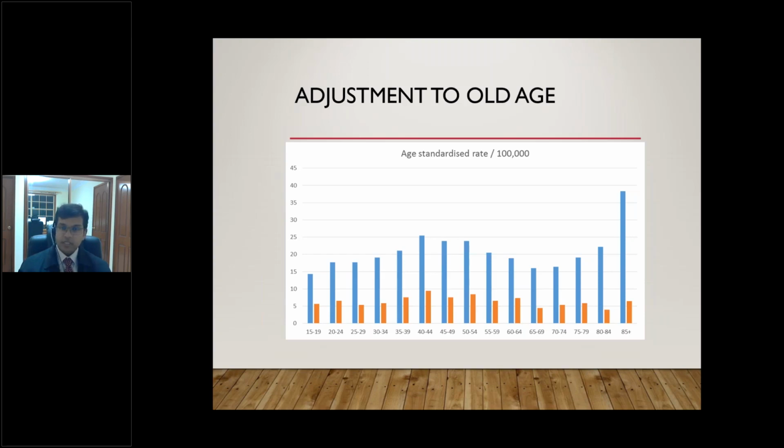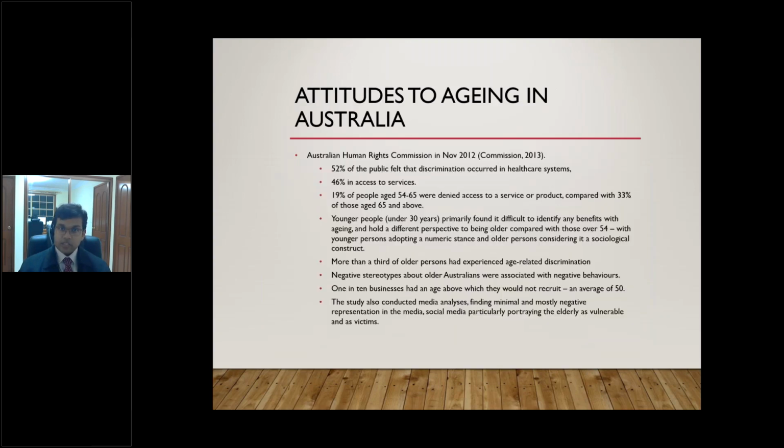Most theories center around the idea of a loss of role. Males in particular very much suffer from the need to define their identity in terms of their productivity. And productivity is a serious problem when it comes to how older people are treated in Australia. The Human Rights Commission undertook a review on ageism in November 2012, with 50% of the public feeling that discrimination occurred in healthcare systems. And more than a third of older people had experienced age-related discrimination, and 1 in 10 businesses had an age above which they would not recruit, which was an average of 50.